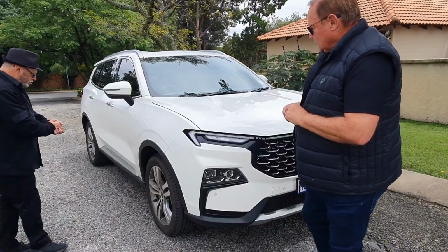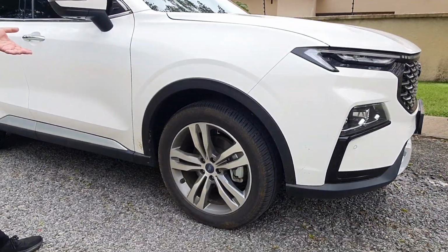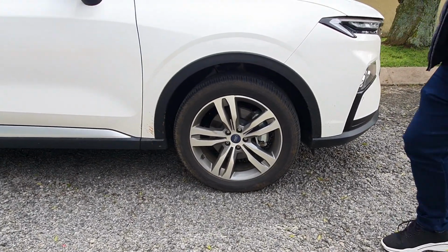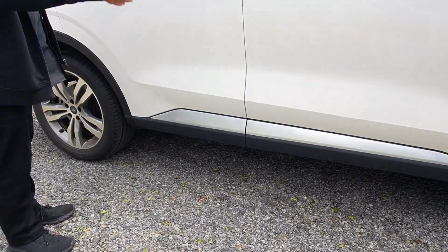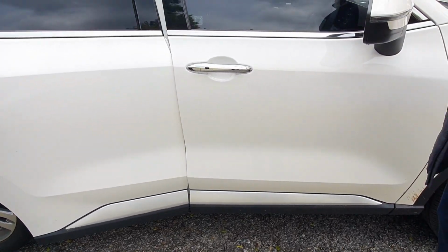Now, anyway, we digress. It's got 19-inch alloy wheels, and I must say it looks good. It's got a nice prominent front grille up front. Very interesting, not just the standard black cladding. Note the chromed cladding across there, because that's different. The top spec has keyless push button start.